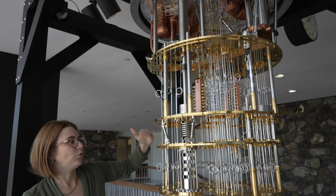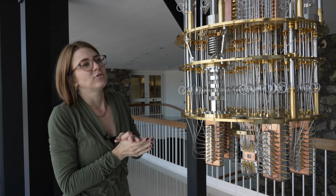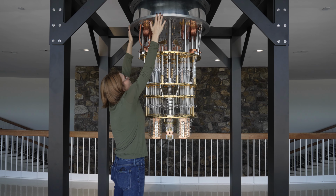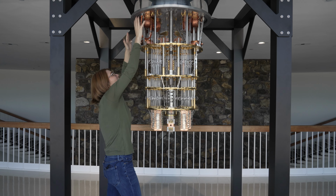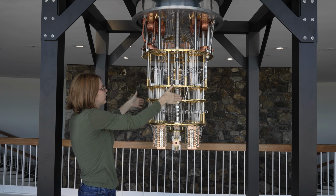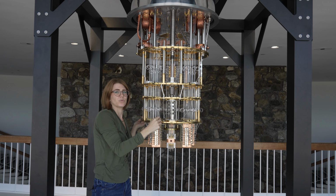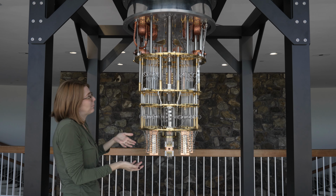So every individual stage of the dilution refrigerator is at a different temperature, just like the cans that I was showing you in the other lab. That connects right here. That's the room temperature part of the fridge, and that's the most outer shield. And then inside, every single plate has its own shield, which would attach from the bottom and get screwed on here. And every single shield is held at a progressively colder temperature.